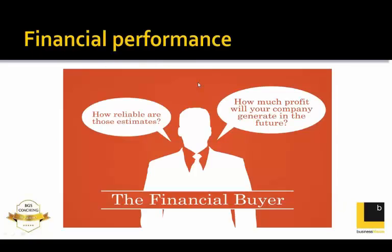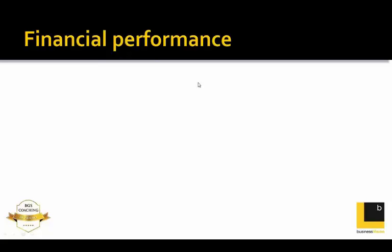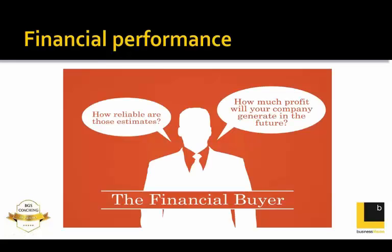And what a business buyer is typically going to do is ask 2 questions. He's going to be asking, how much money does the company make? And he's not going to be specifically asking how much it makes in the past. So the old accounts will be useful, but that's not really what he's interested in, because that's what the business has already made, and those profits went to you.